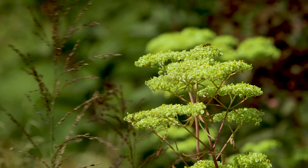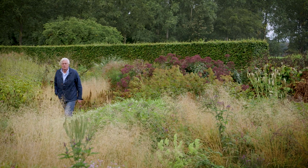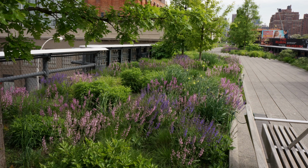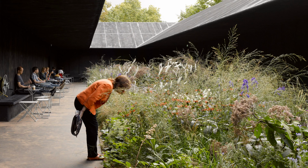The favorite projects are the projects that are public. The fact that so many people can see your work and be inspired. You create an environment that is different than people have at their home and more beautiful sometimes.